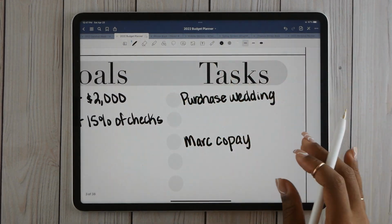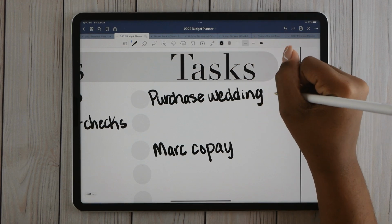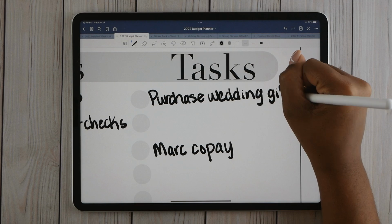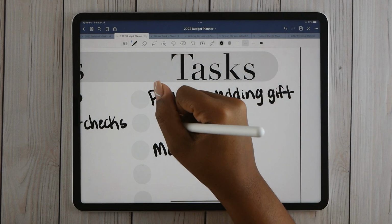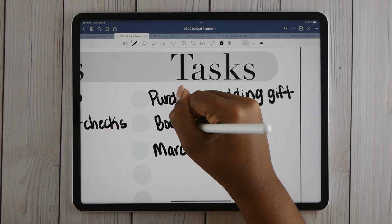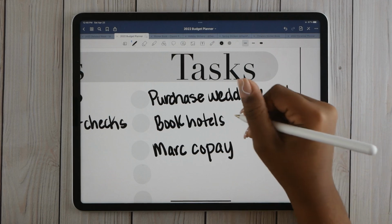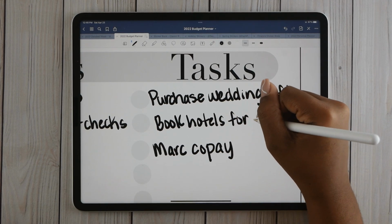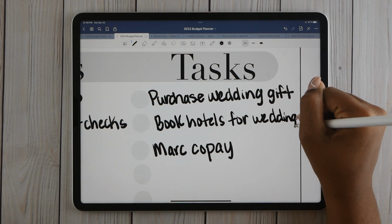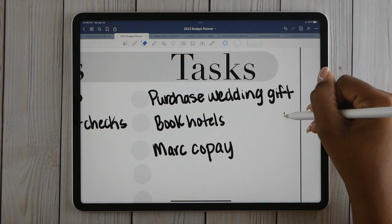So we can just talk about the tasks. I do need to purchase another wedding gift. You'll see this pretty much every month for a few months because we have a few weddings coming up. Also, I need to book a hotel for probably both weddings. Book hotels for weddings. Sure, weddings will not fit. No, I don't like that. We're just gonna do book hotels. I know what it's for.